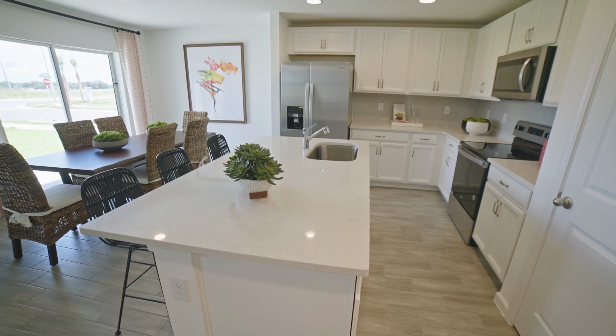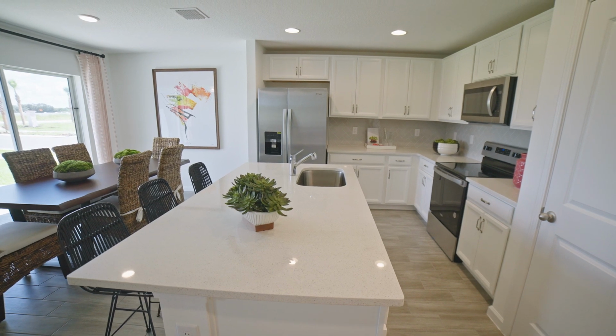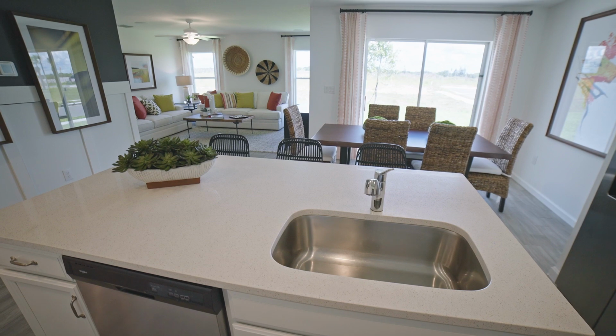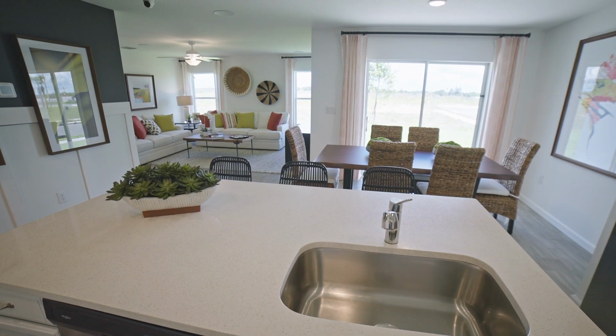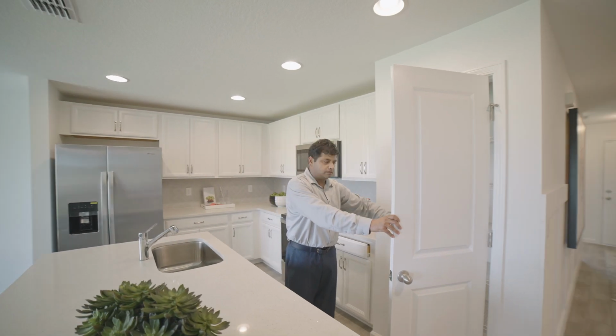So this is your standard size island right over here in the kitchen. You have the sink, which is a standard feature. I think in some of them you have a 60-40 split. And then you also have a little bit of pantry space right there.